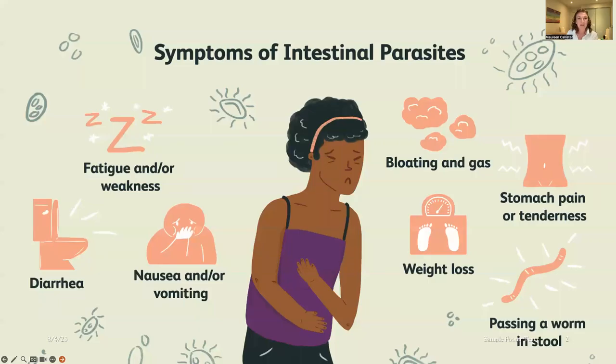Okay, here we go. So many of these symptoms are from intestinal parasites. There can be things that you may know, like bloating and gas, which is probably fairly common, stomach pain and tenderness. If you're passing worms in your stool, all of those kinds of things we're probably fairly familiar with. Diarrhea is a fairly well-known symptom of having intestinal parasites. Weight loss obviously can also be, because those little buggers are just eating away on the inside. But you could also have fatigue and weakness, and then nausea and vomiting. So these are all symptoms that you could be experiencing and wondering what on earth's going on, and they could actually be parasites.